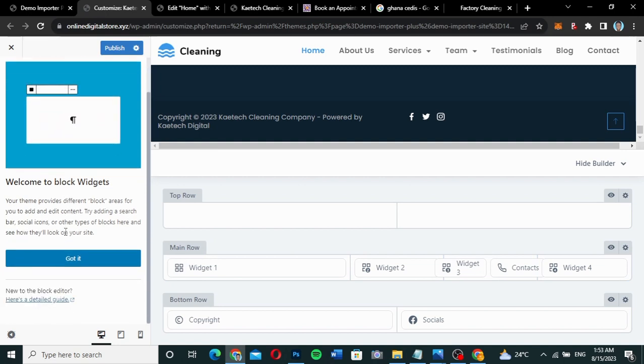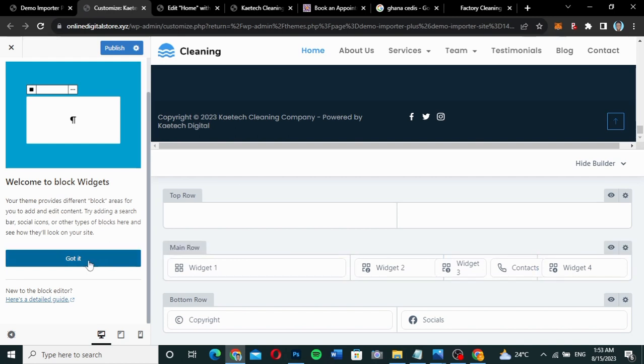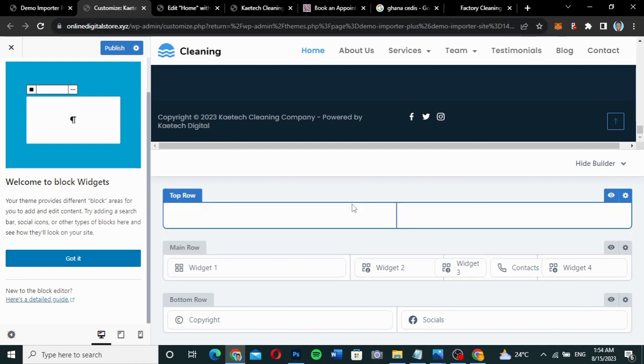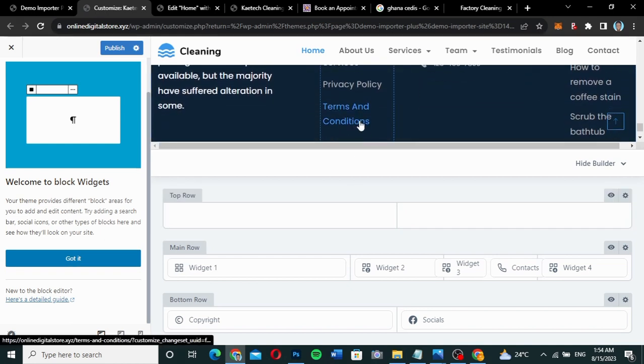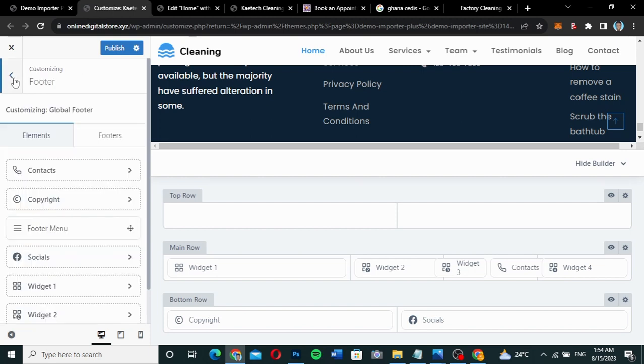This uses the blog editor. You can check, and then just go and set all the widgets the way you want them to be set. So it is not really difficult to use this kind of theme. It is flexible and easy to use, and I like it. It's one of my favorite themes.